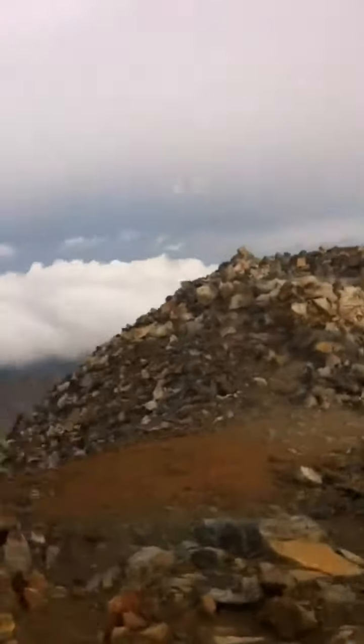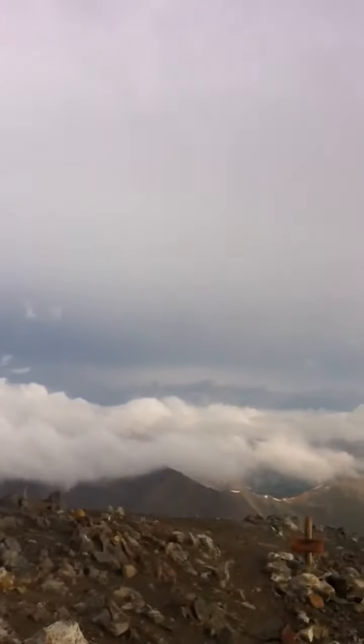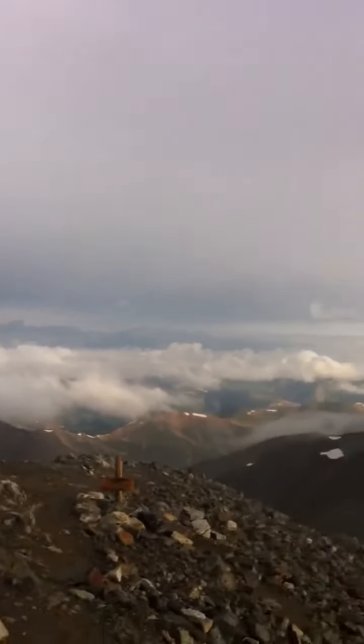Always worth it. If you want to go to Torrey's Peak, you just hit the summit here on Grays, hang a right, cruise down this ridge line here up to the very highest point, and then there's a trail straight ahead here that goes down this ridge line, hits that saddle, and goes up to Torrey's.